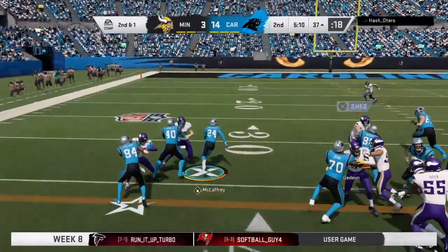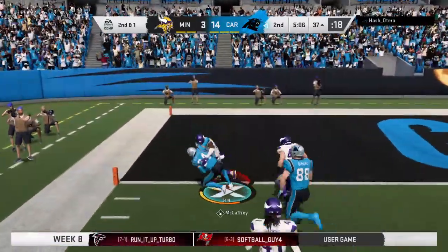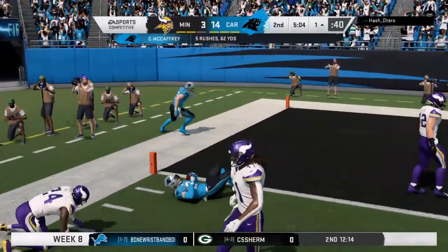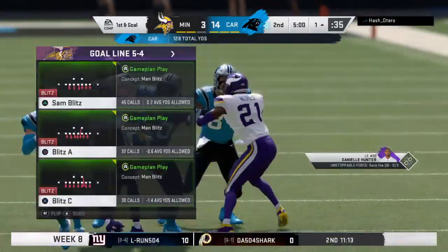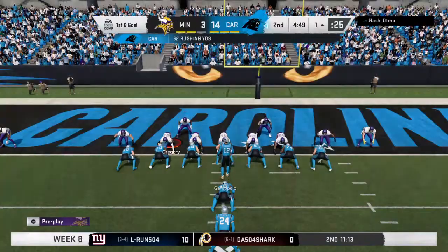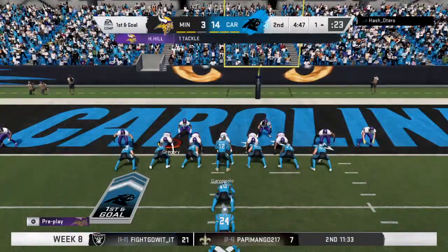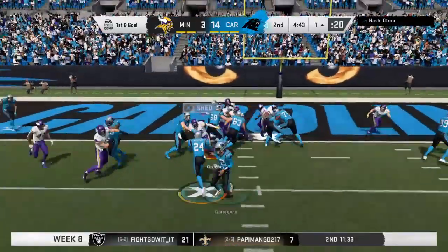This is McCaffrey. They find some open field here. And he's brought down after a very nice gain. That one good for 37 yards. I know that play went to the left side, and that's what it was designed to do, an outside handoff there. But how about the whole offensive line being involved? Seal the left side where the play was going.